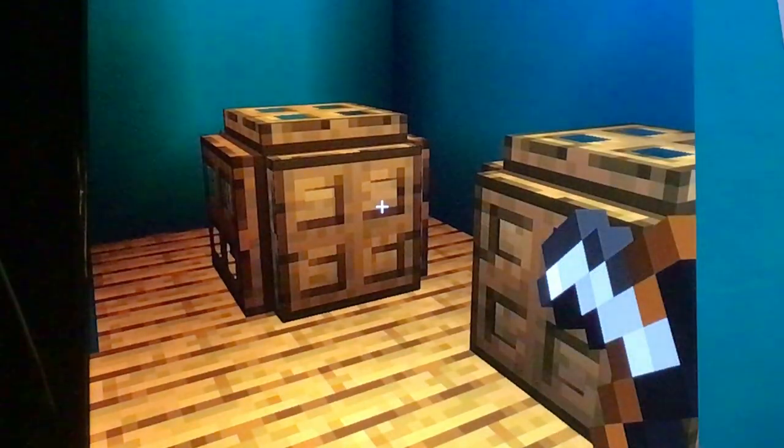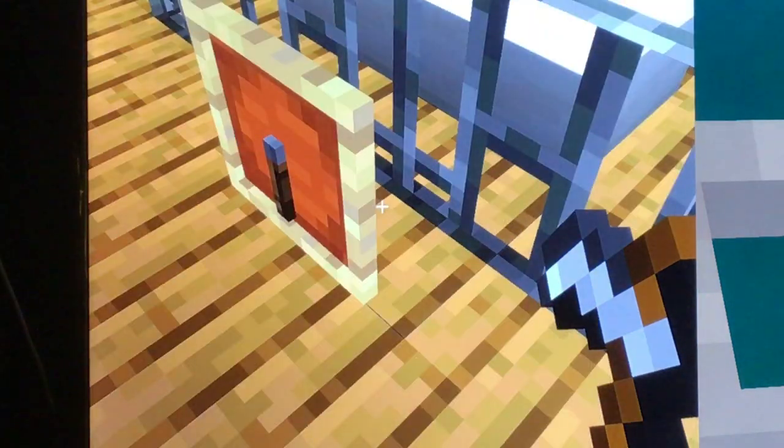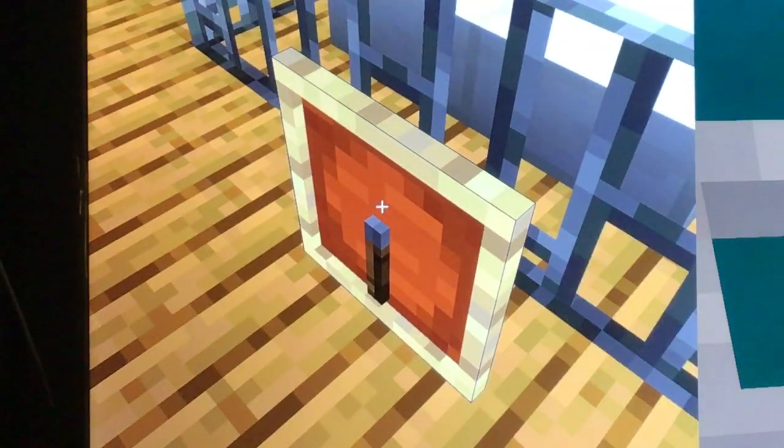Alright. There seems to be nothing here. Let's go here. Let's see if there's anything here. There's like paintings all over the place. And then there's a mannequin right there. Is this the key? You better please tell me this is the key. Alright, so this is the key.